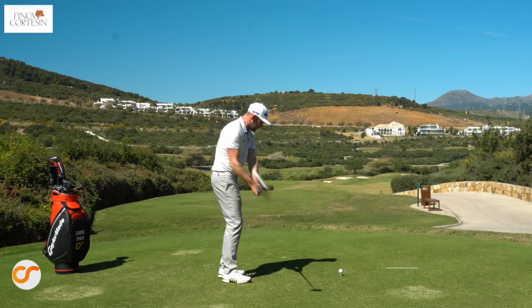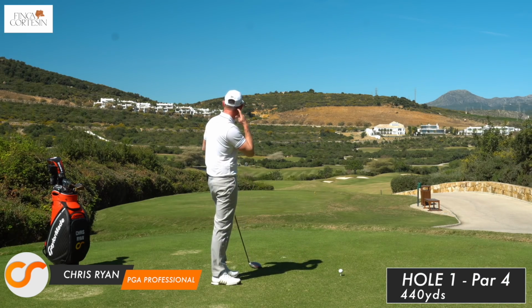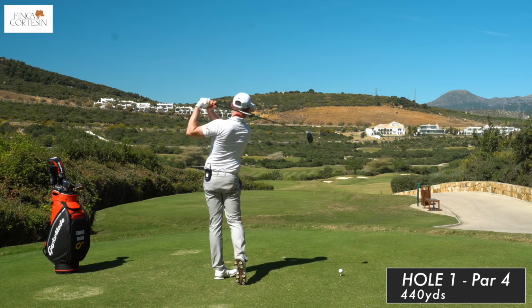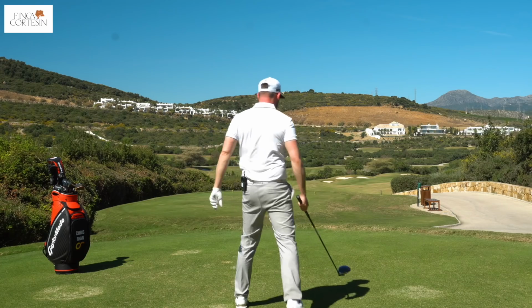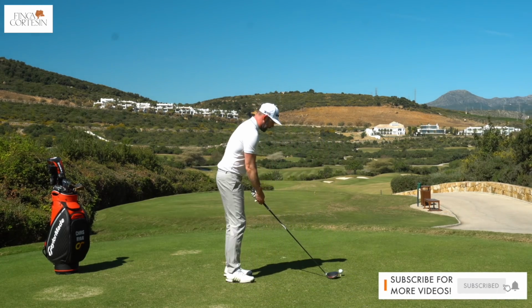So this first hole is a little bit of a dogleg left to right, and it's some 440 yards. It's actually playing a little bit into the breeze today. So I'm going to hit driver, and I'm going to try and hit this a little left to right, which is not my normal ball flight, but the hole kind of calls for it. So for me to fade it, I've teed it a little bit lower. That really helps me. I feel like I can get a little bit more on top of it.